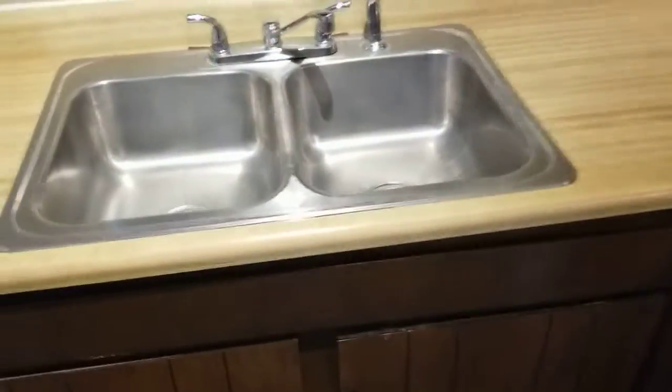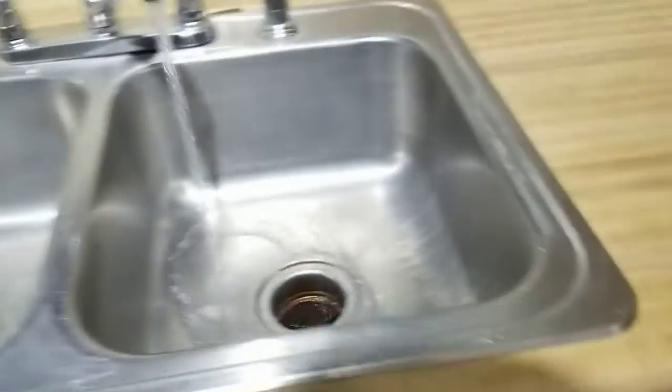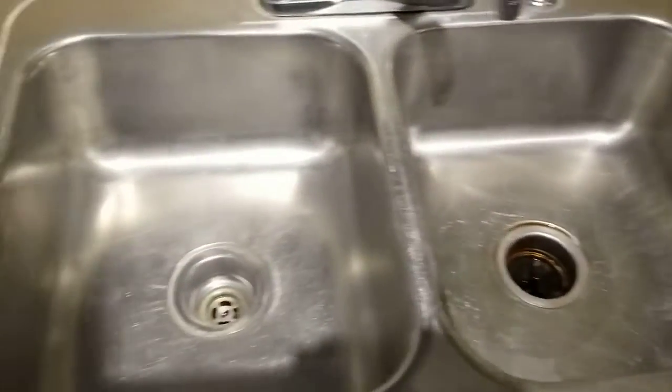Right over here is going to be the sink. So the hot water works. Garbage disposal works. Garbage disposal switch is right under here. All looks fine. Both the sinks are looking okay. Again, maybe some slight wear and tear around the drains of each of them, but no problems there. Underneath is also looking good, as you can see.